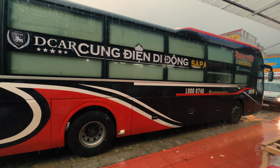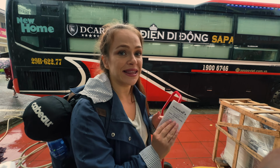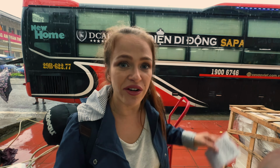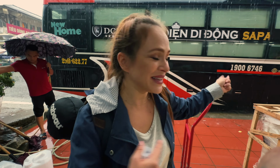There are many different time slots that you can take the bus. We decided to take the 10 a.m. bus. And on the ticket that you will get at the ticket office, you will see the number of the bus. Our bus just arrived. As you can see, it looks nice. It has a luggage compartment. So let's go inside and we'll talk more about it.